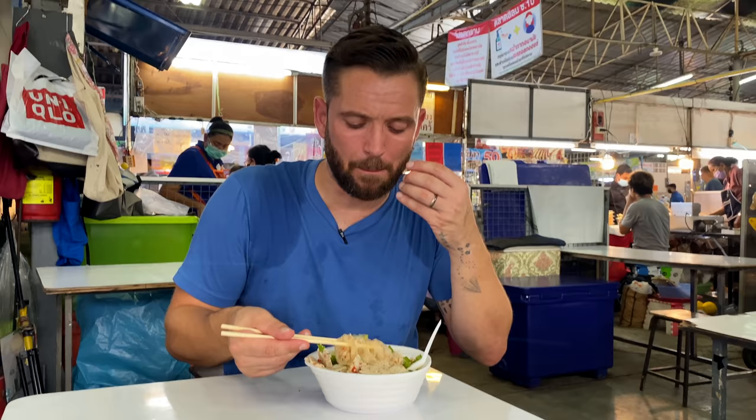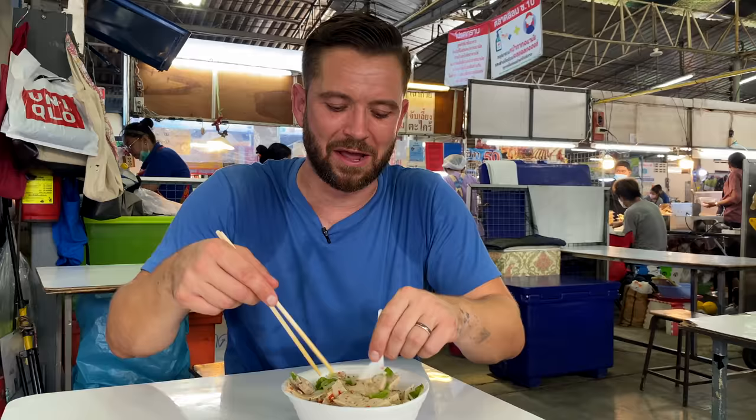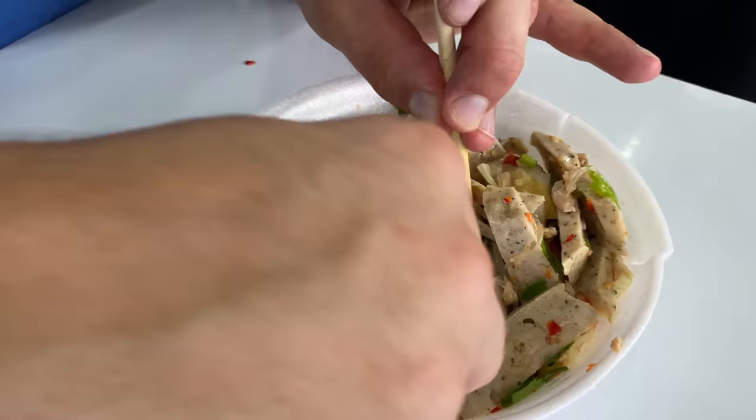Yum Wun Sen, I don't think I've ever done it on a video before. It's one of my favorite salads. I eat it probably at least once a week, twice a week, usually with seafood and minced pork, and it's my go-to if I'm in a hotel. Hotel food's usually rubbish, but they never seem to mess up Yum Wun Sen. I told her I like it salty, sour, and spicy, so she's gone really heavy on the chilies.